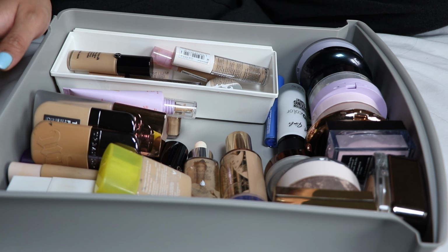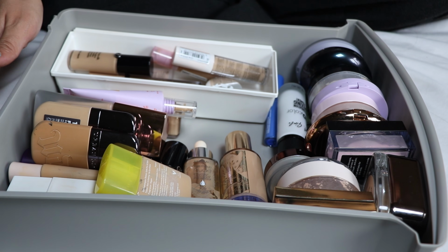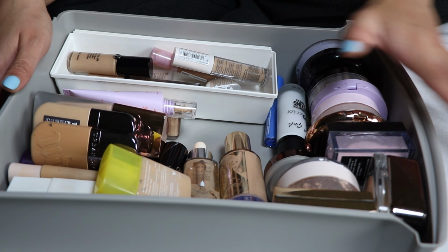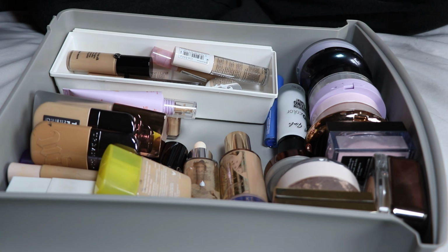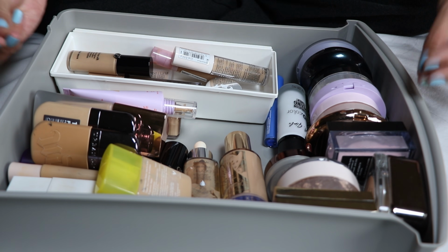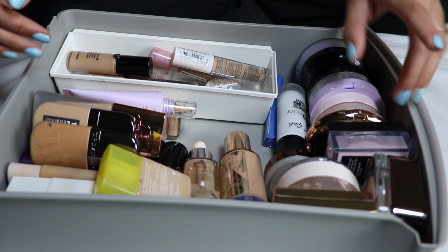Let's start off with powders. Most of my powders I do really like. I feel like I have a pretty good range of different types of powders here, and I do feel like I make pretty good use out of them, like during my project pan. And I am such an oily person that I will always have a powder with me. So I think I'm gonna keep most of them.